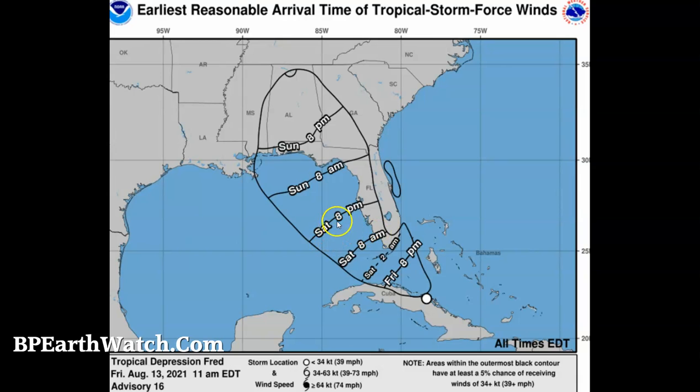By Saturday at 8 p.m., at Tampa, St. Pete area, you're going to be in tropical force winds. Sunday at 8 a.m., guys along, again, Apalachicola, back east, and then by Sunday at 8 p.m., these tropical force winds will be ashore from here in Mississippi all the way through Georgia, and you can see what this is.